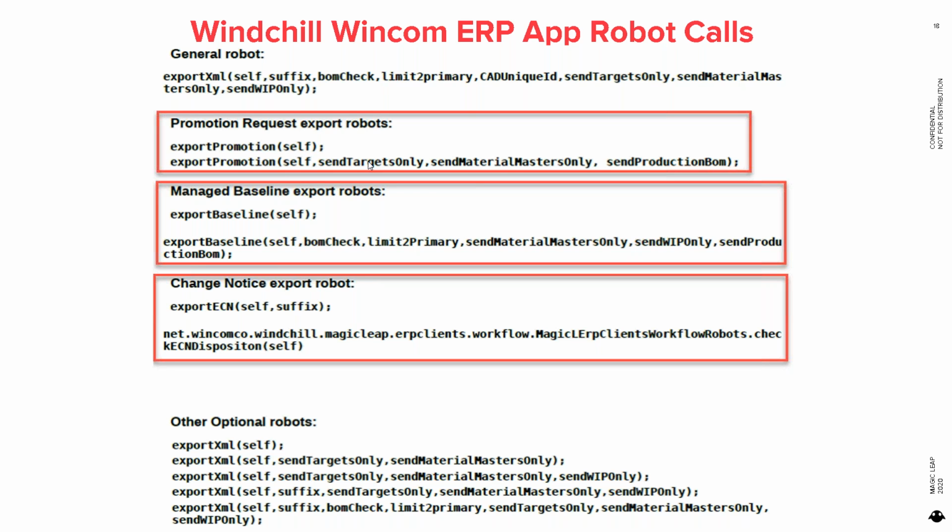Then there's the manage baseline, and again, there's all kinds of different options in here based off of what data you want to send. So I've got multiple workflows with different switches depending on what our process requires. It also works for ECNs as well. And then there's some optional stuff down here, all the different possible calls for these robots, and it makes the configuration of the workflows very, very easy, and it gives you a lot of options. So if your requirements change, you can usually change those pretty quickly as well.